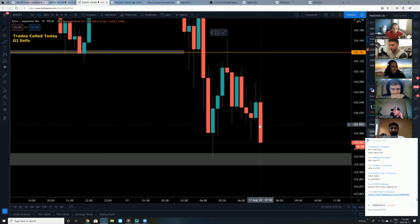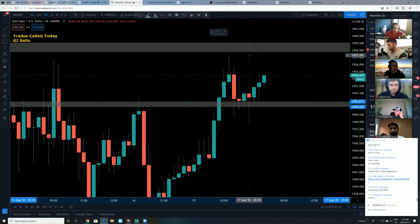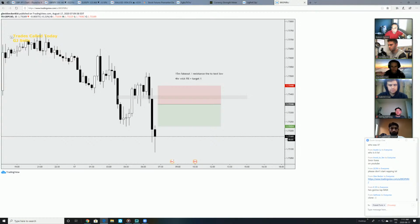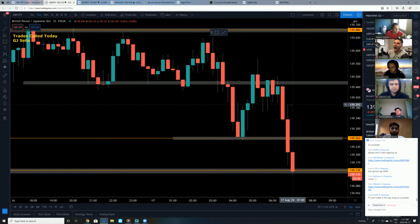Aegis falling here as well. Gold should break this area and continue moving bullish. Alright, let's take a look at this chart here. This is GBP CAD: 15-minute fake out over there, resistance next to new low, 4-hour wick fill, target 1 achieved, and Glenn Becker has won the trade today. Amazing, man, amazing. The bias was bearish. There were no buys.